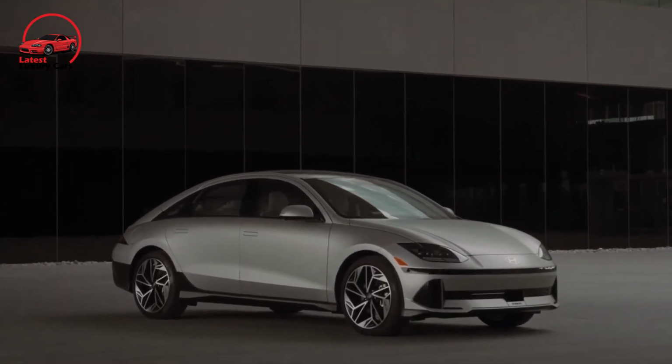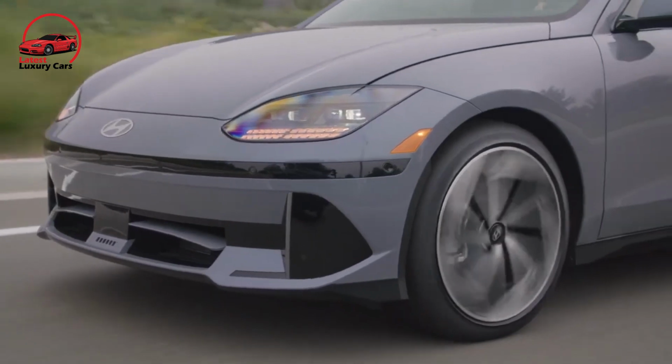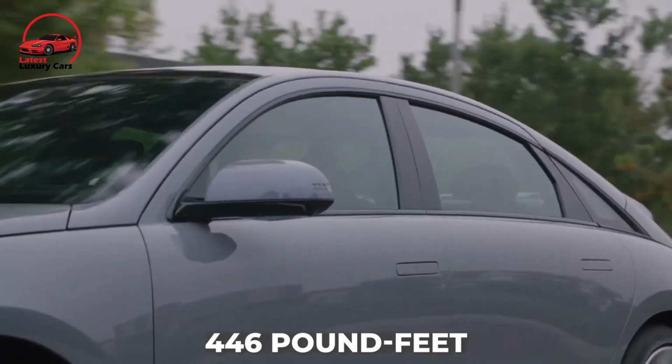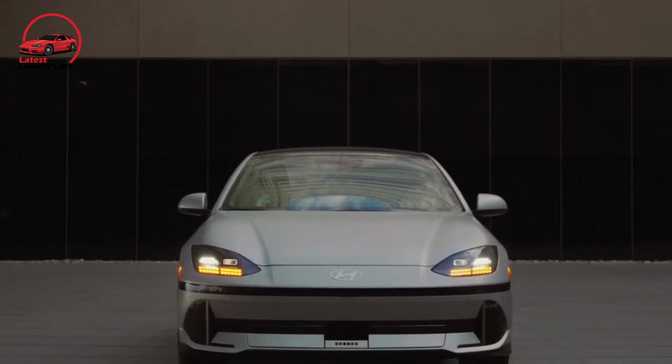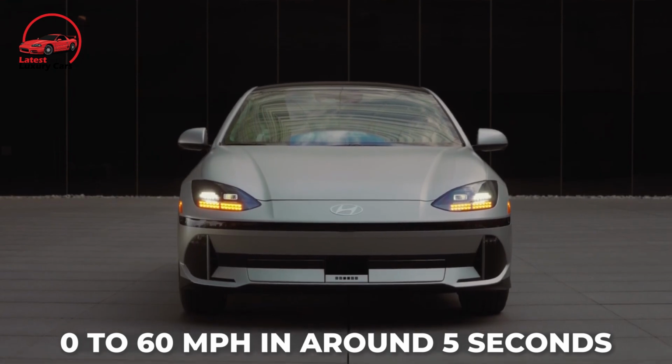It will be available with either a rear-wheel drive or an all-wheel drive electric motor. The torque output from the dual motor system with HP AWD will be 446 pound-feet. That practically doubles the immediate power of the 5. The identical model will accelerate from 0 to 60 mph in around 5 seconds.